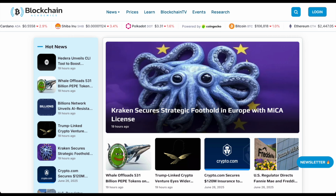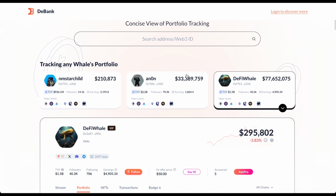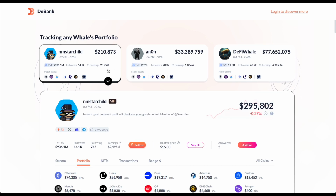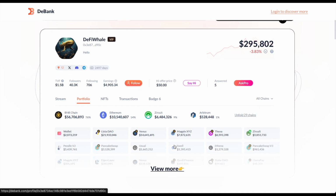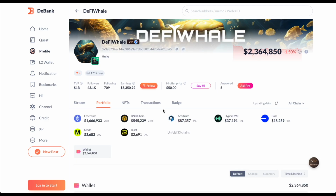So I think I've shared more than 5 tools, and I'm going to share 2 more that I use all the time. This is DeBank, where you can do your portfolio tracking. I mean, if you're on different chains, if you're staking, you can just track it all with DeBank, and they do an amazing job of showing you everything from all the chains you're using. So let's go ahead and take one of these wallets, for example, DeFi Whale, $77 million on chain. Hopefully one day you and I will be at that level.